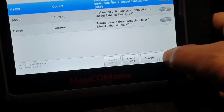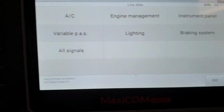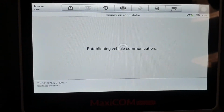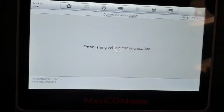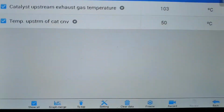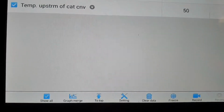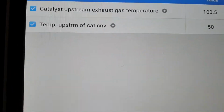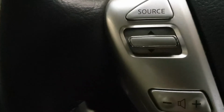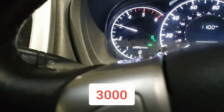So we are going to investigate. Let me go back to the live data. So I'm going to check live data of that sensor. I'm going to put you on hold, and I'm going to bring that sensor on the screen, and then I'm going to show you. Okay, these are the temperatures. As you can see, I'm going to rev the engine up. So as you can see, one temperature is changing. I'm going to hold the engine rev steady on 3000.